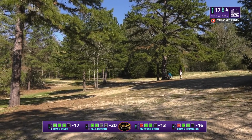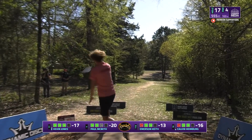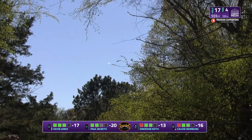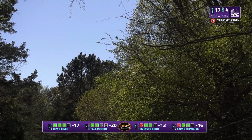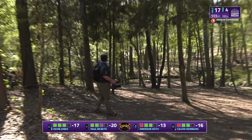Yeah, him going with the backhand and just straight lined it. That's a great spot to be at. He'll have a backhand hyzer approach towards the basket. And I somehow knew that Calvin was going for this aggressive play. And he gets it up there great, gets enough turnover on it.